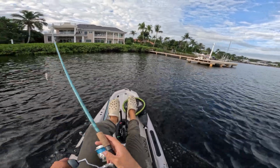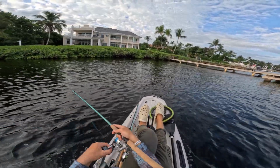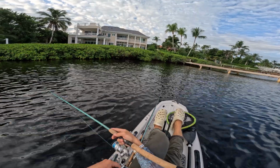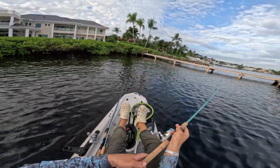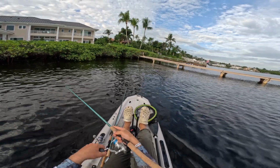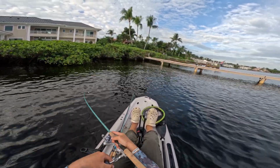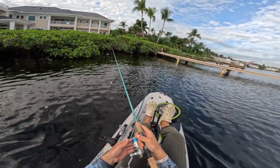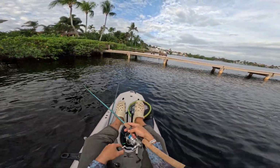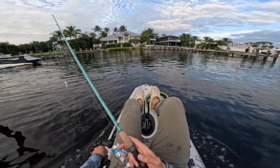There's good current on this whole shoreline here. We should be able to run into a few more fish. It's ripping down these mangroves and under these docks, man. These fish should be ready to eat. If I know anything about snook, structure and current is what they like. I saw this pipe in here, dude, and I gotta make the cast.